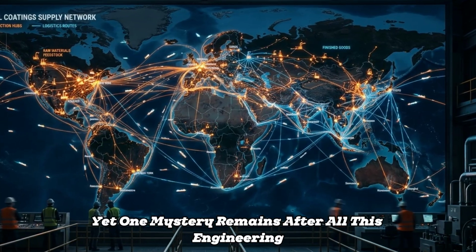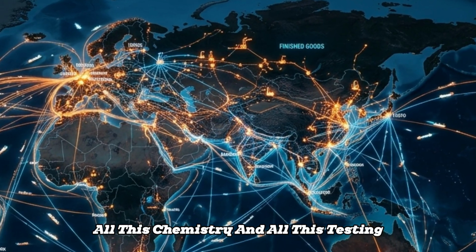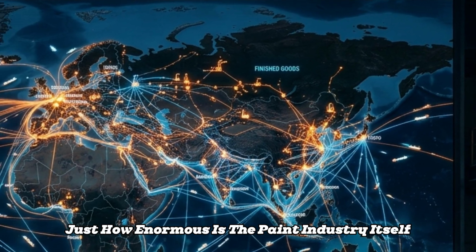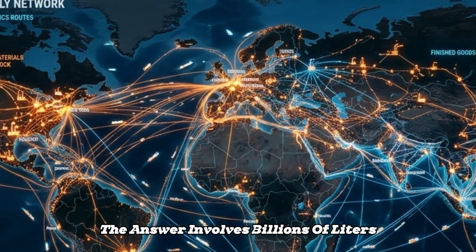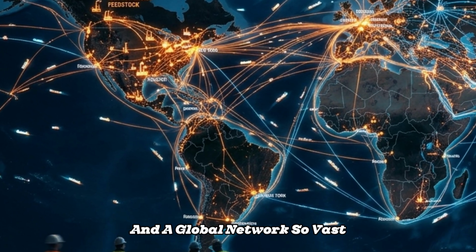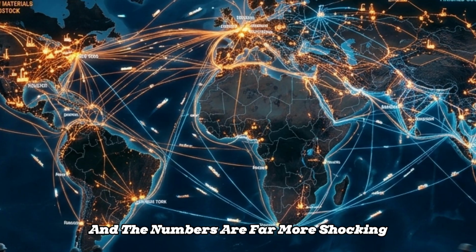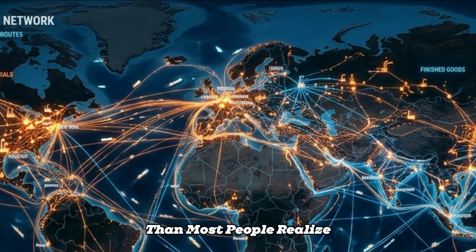Yet one mystery remains. After all this engineering, all this chemistry, and all this testing, just how enormous is the paint industry itself? The answer involves billions of liters, hundreds of billions of dollars, and a global network so vast that it touches nearly every building on Earth. And the numbers are far more shocking than most people realize.